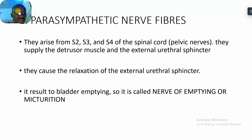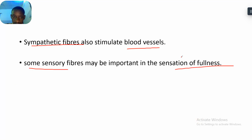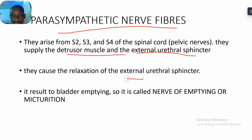Now, having spoken about the sympathetic nerve fibers nerve supply, they supply the detrusor and the internal urethral sphincter. This is just for you to know that there are also the parasympathetic nerve fibers, and they arise from the S2, S3, and S4 of the spinal cord. All right, they supply the detrusor muscle and the external urethral sphincter. If this is the internal urethral sphincter, the one down is the external urethral sphincter, right? Supplies the external urethral sphincter.